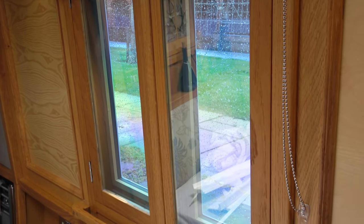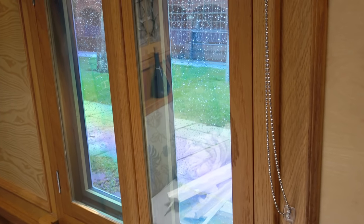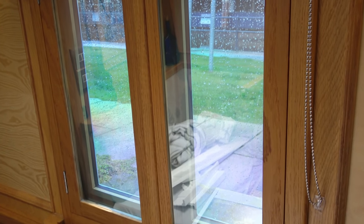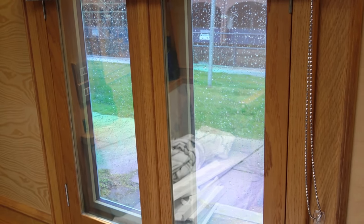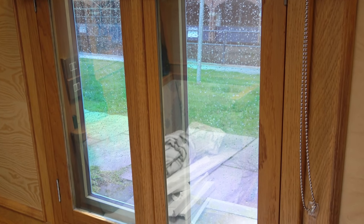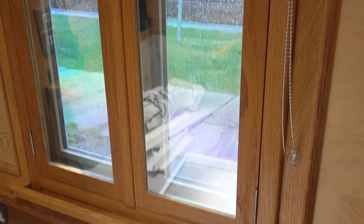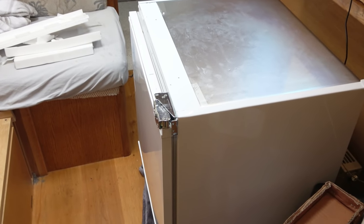When it was built, we asked the builder to provide us with a side door, but I asked him to provide a side door that is over 60 centimetres wide. Now, for the DIYers among you, in the UK, 60 centimetres is the standard width of a kitchen unit and appliances. What we've done is bought a new fridge.